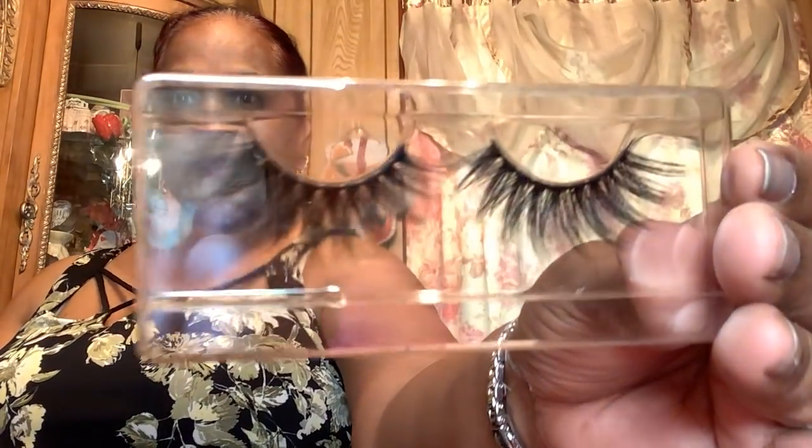I usually put them in Love Nail, but I'm curious. Oh, but it has a protective thing, so it doesn't matter. So that's what they look like. Absolutely gorgeous. That is gorgeous. So my hand didn't touch it because it's in a protective casing. It's in a very beautiful protective casing.